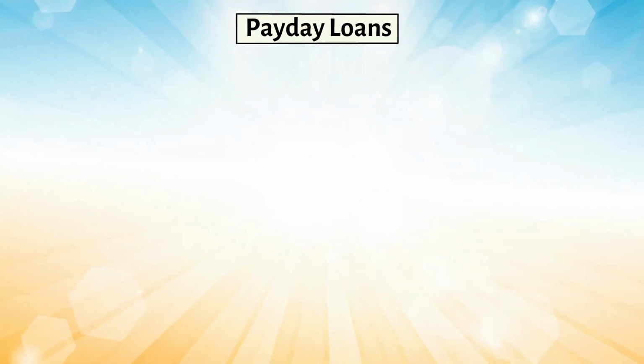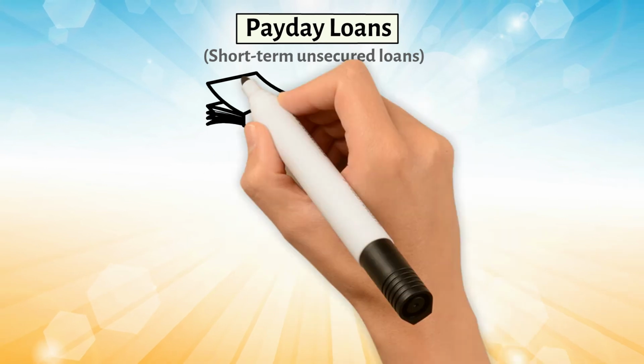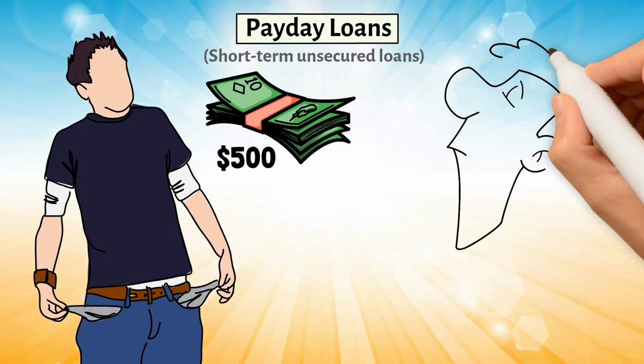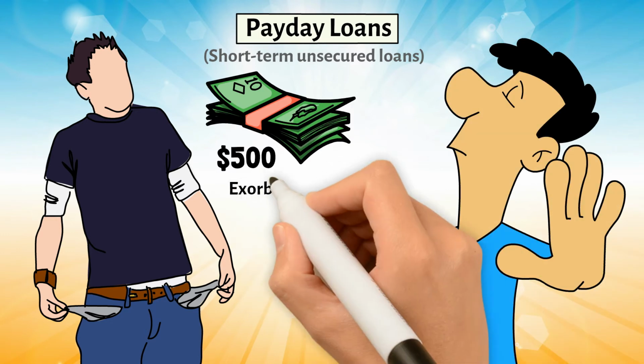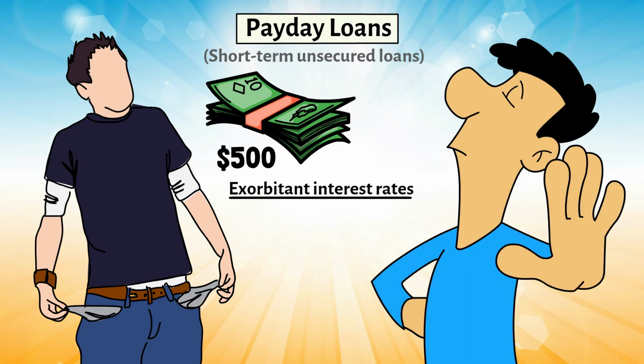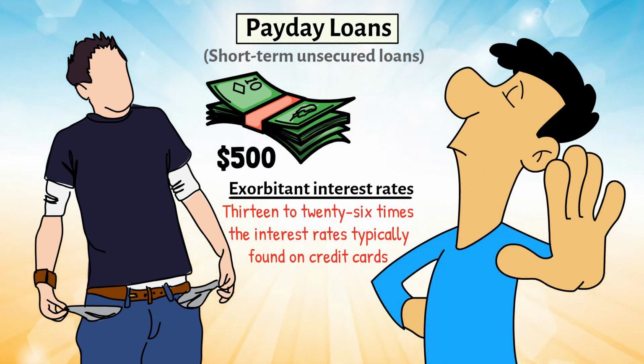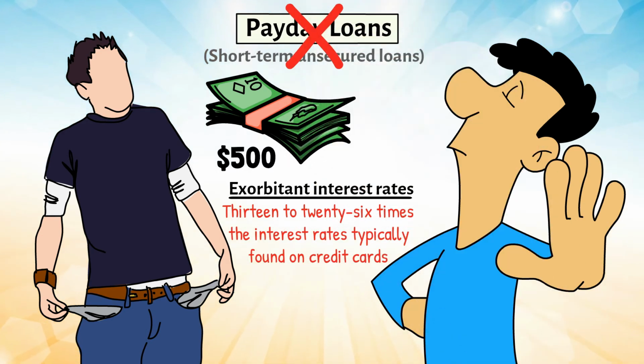Another option is payday loans, which are short-term unsecured loans, usually up to $500 to cover expenses until your next payday. We do not encourage you to take out payday loans due to their exorbitant interest rates, which can be anywhere from 13 to 26 times the interest rates typically found on credit cards. Please do not use payday loans.